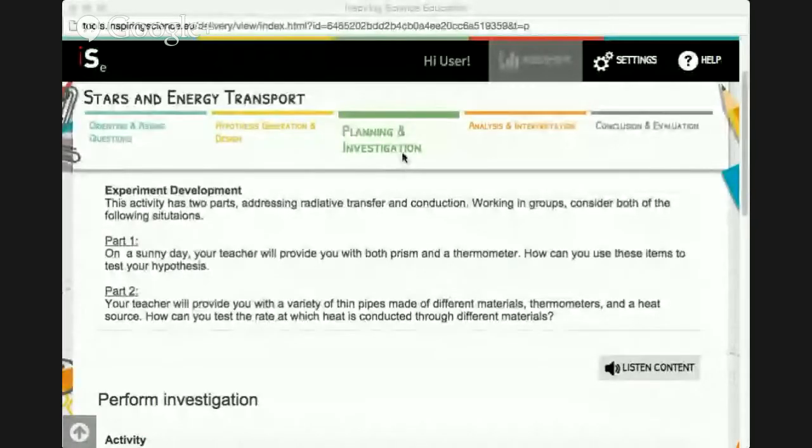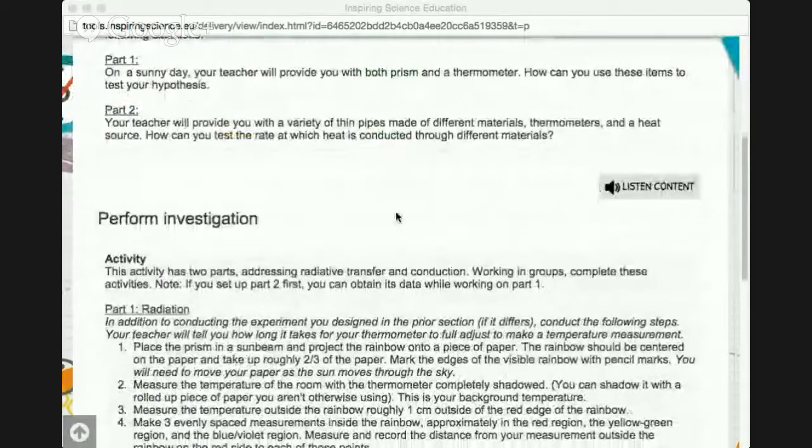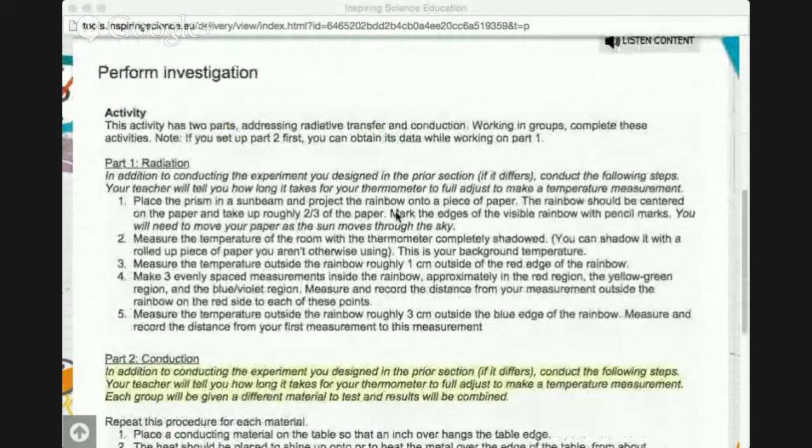So in the planning and investigation part of the lab, if you scroll down to the performance investigation, there's information on radiation. This is the part of the lab where you can recreate what Herschel did. Now, they don't know they're doing that yet.